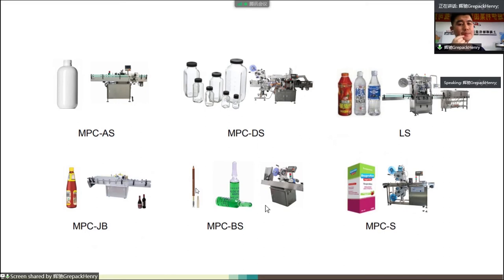And for this horizontal label machine, this is for a product that cannot stand well, because it's too thin and too long and cannot stand well. So we suggest this one. And this one is a carton label machine. The machine can put a label on the corner of the whole carton, and can also put double labels on opposite sides of cartons.